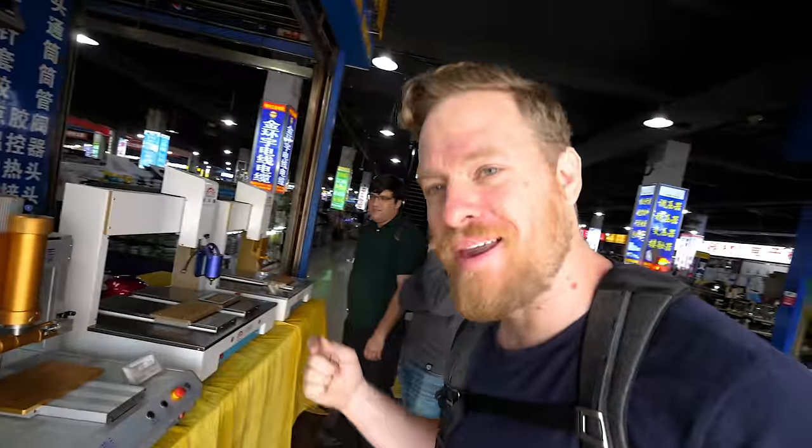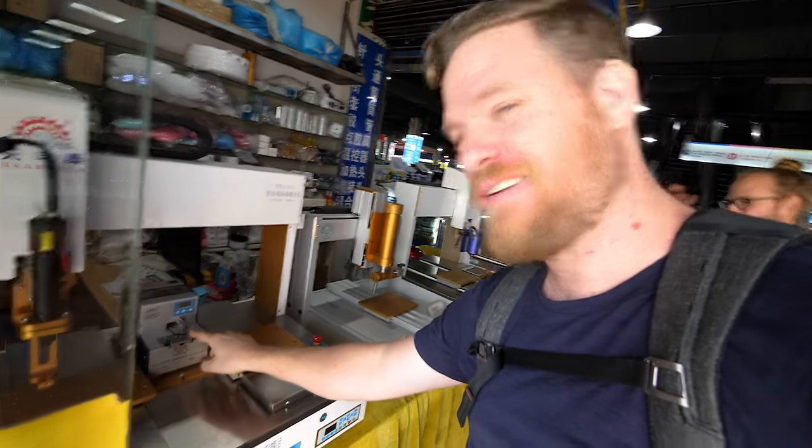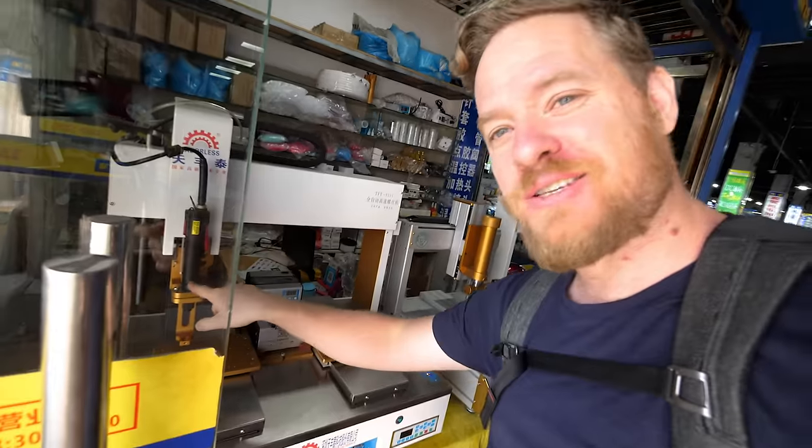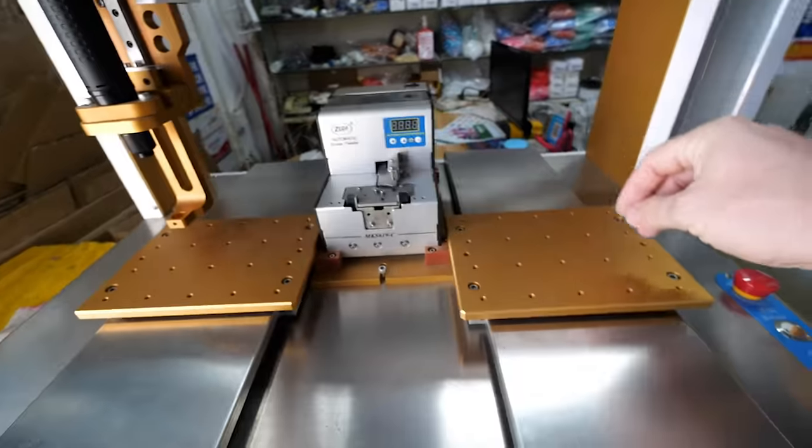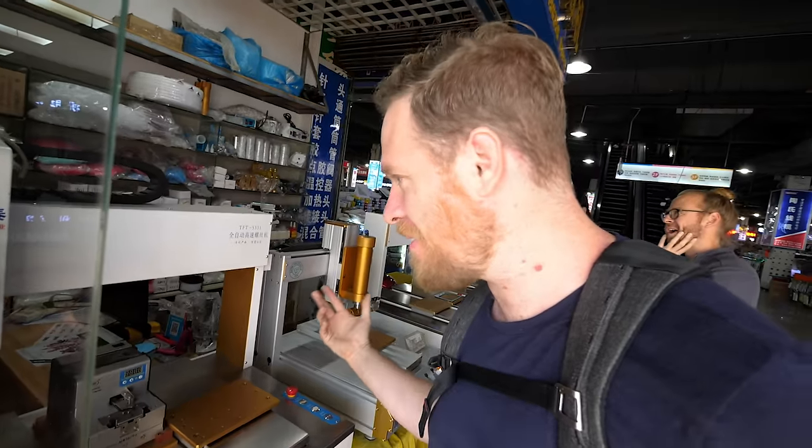So these are automatic screw machines. So this is an automatic screw feeder here. And then there's a screwdriver here, and it can insert screws all on its own, as long as it knows where to put them, you know, program it in ahead of time.